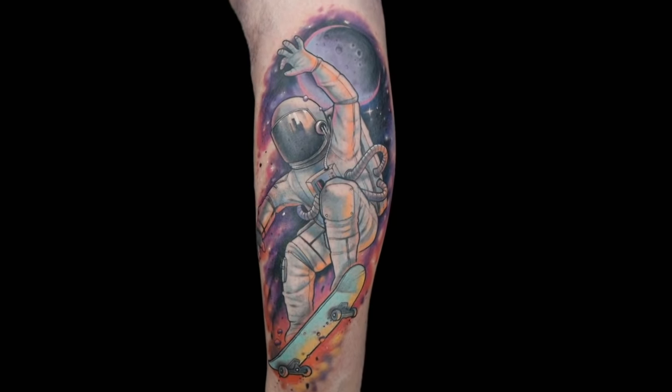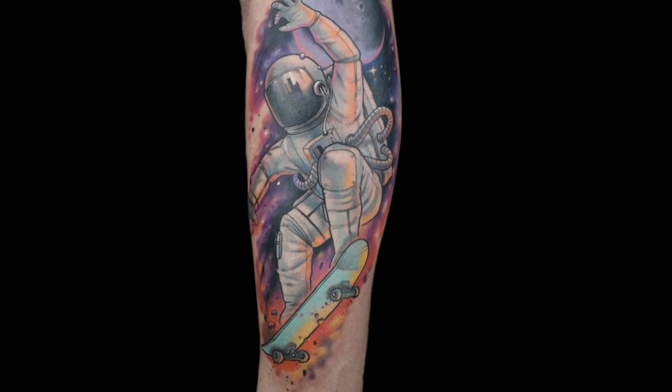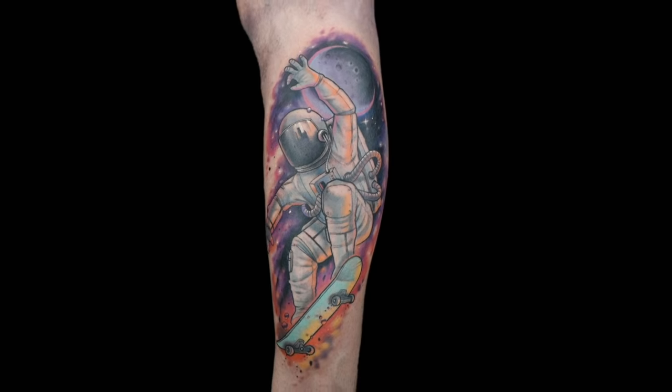I love how vibrant the space and the background of this thing is. It's just enough to let you know what's going on. That shows ingenuity. Space is tricky, man. You did it right by leaving a lot of this open skin in the astronaut, so you use that contrast to your benefit. I love the way the tattoo ends. It doesn't end the same way all around, but it just has a very fluid flow. It's a killer tattoo, and I don't have much to complain about.